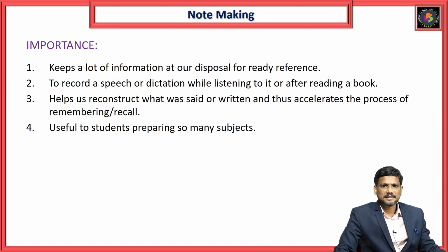We are discussing the importance of note making, and there are four points. The first point is that it keeps a lot of information at our disposal for ready reference. So before making the notes, keep a lot of information at our disposal, whatever is required, the prerequisites for taking the notes. So we need to make it ready.